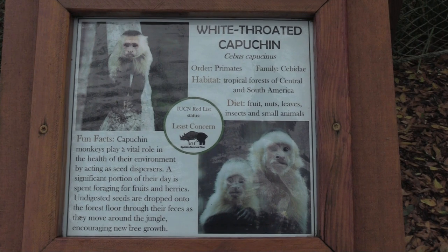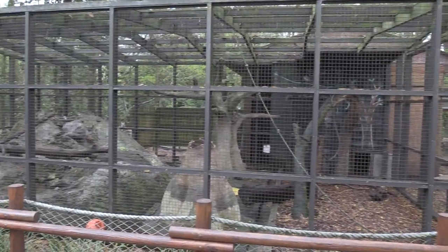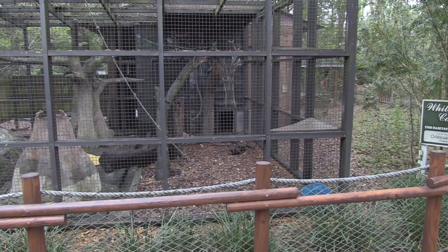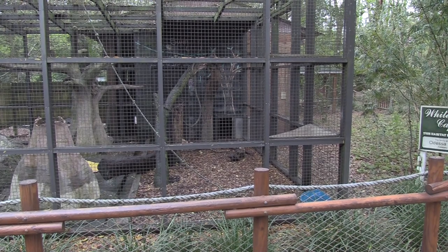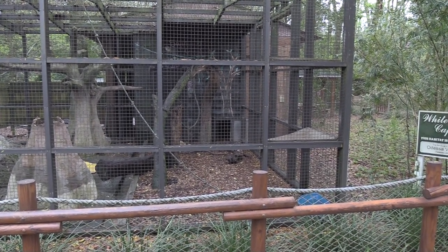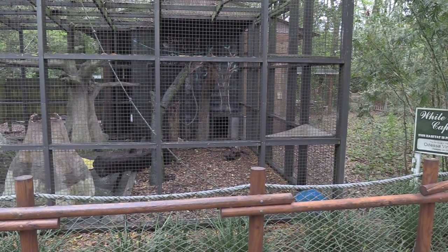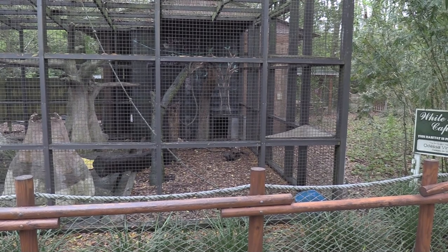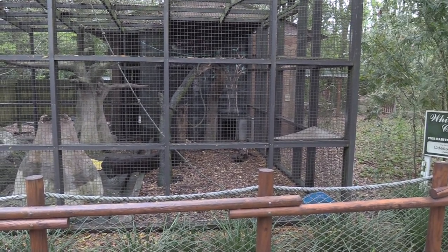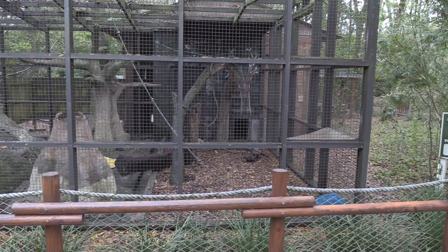There we got white-throated capuchin. This is their habitat. Just saw one stick his head out. It said all the animals have access to go to their evening habitat. So I'll check back right before I leave. This is right near the front. Hope to get a view of them.